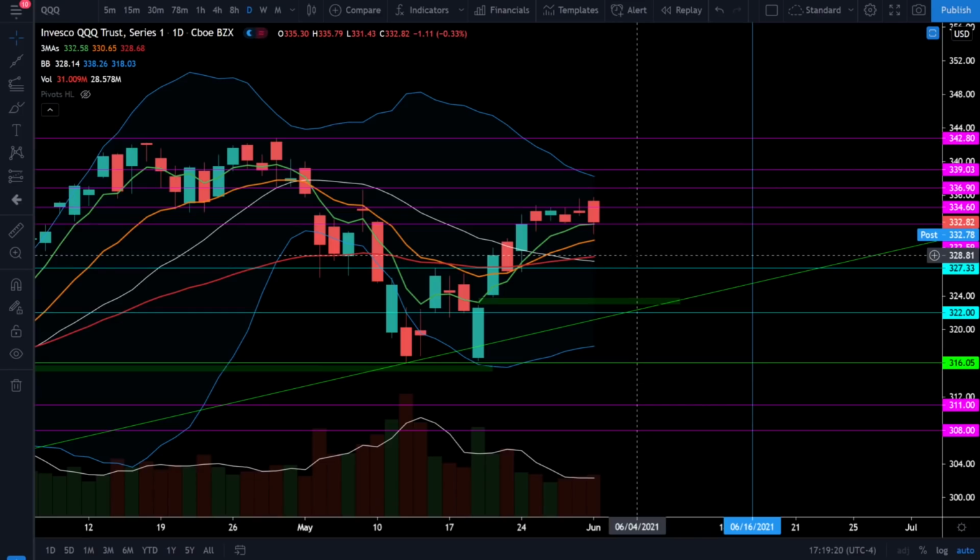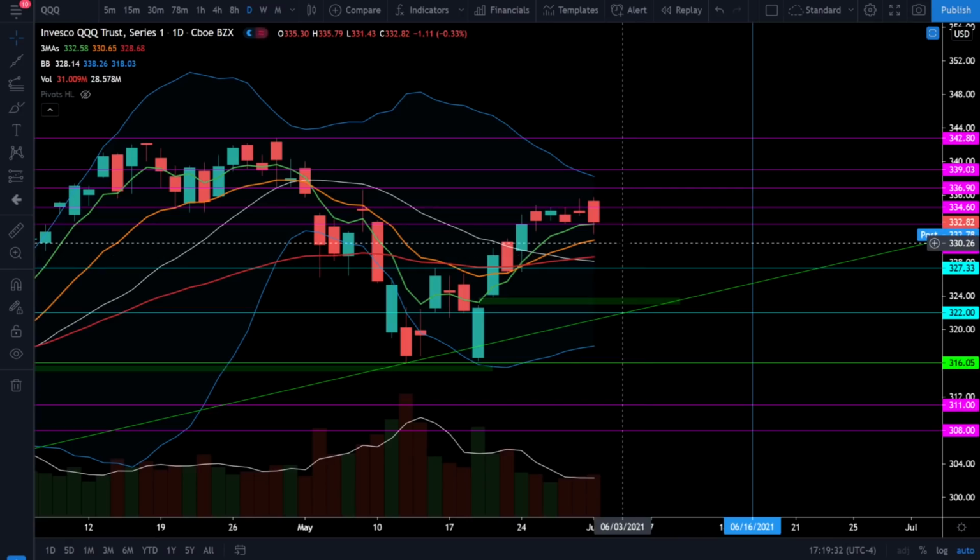Part of the reason the market is just going sideways is because we just don't have high volume buying or high volume selling in either direction. So right now the benefit is still in the bulls' favor. However, there's still warning signs we need to pay attention to, like the price action continuing to fail to break above this critical resistance level.